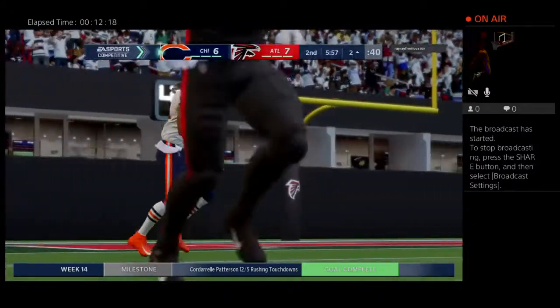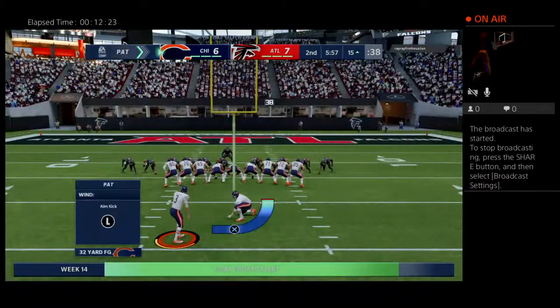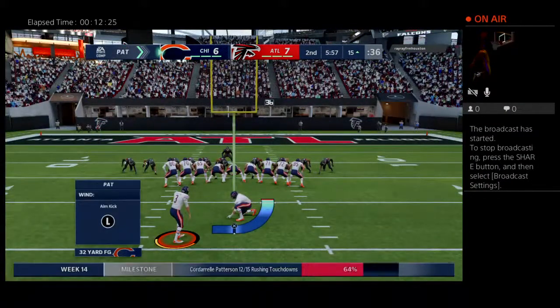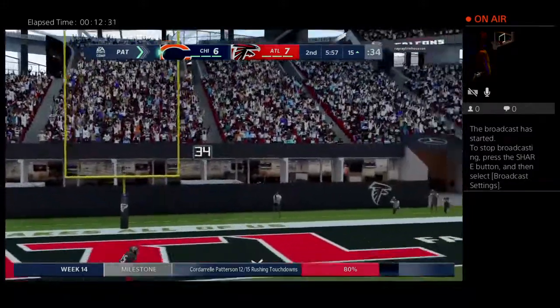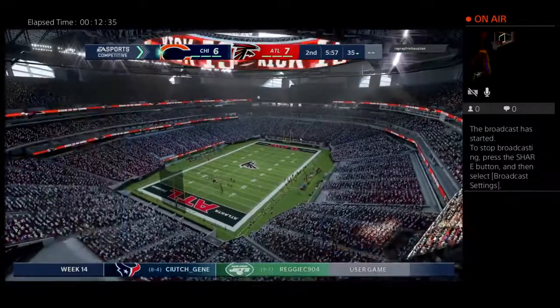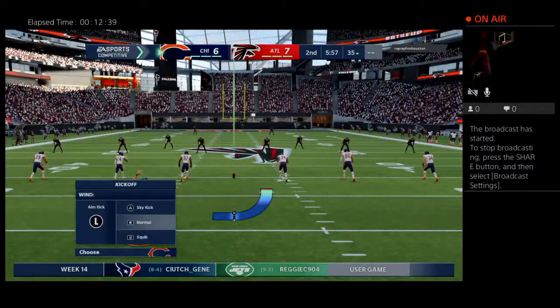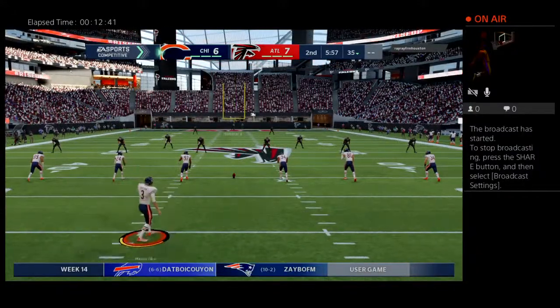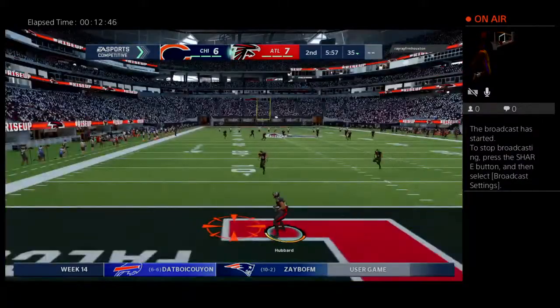Cordero Patterson with a lucky number 13 touchdowns now on the year. And the Bears are an extra point away from tying the football game. And it's no good. He misses the extra point, and this remains a 7-6 game. Stephen Hauschka set to kick off. So with the missed PAT in his rearview mirror, he goes back out to kick this one off.